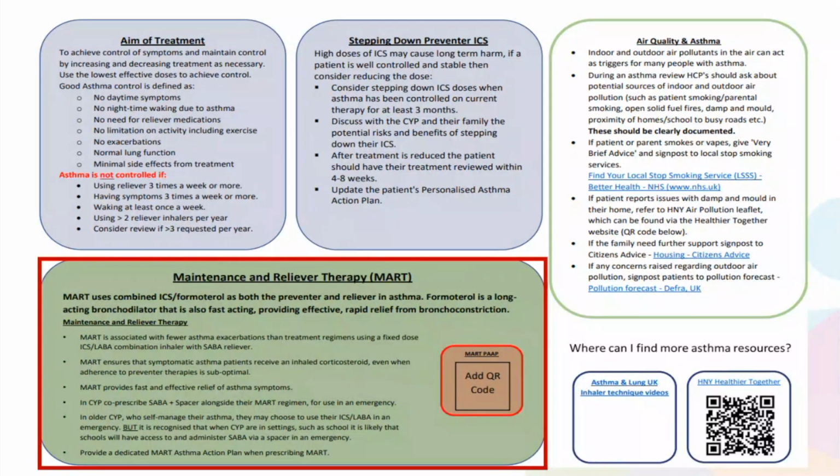So therefore it's there to reflect that really, but we should be promoting self-management skills as young as possible with asthma, and a child or young person who is at high school, who is walking around school with their inhaler in their pocket, will be able to follow a MART personalised asthma action plan, which we are going to QR code on there for a resource as well.